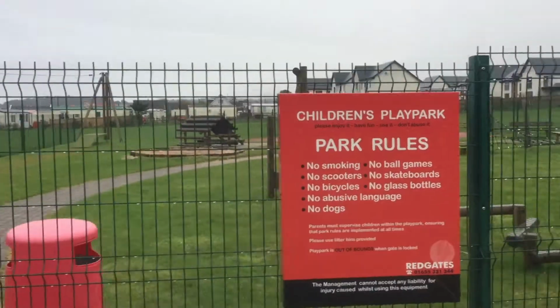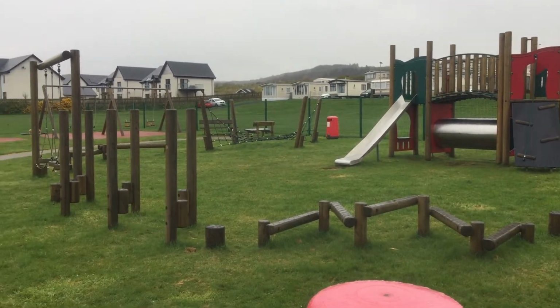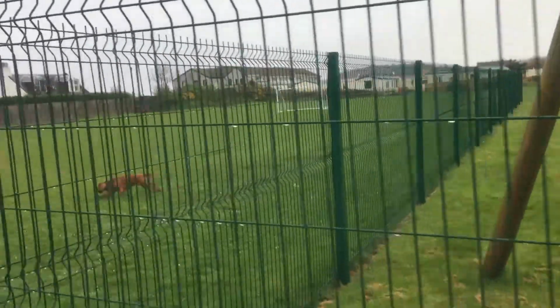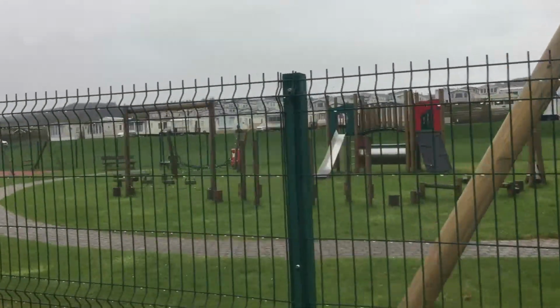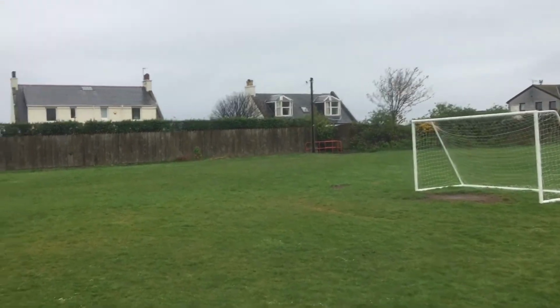I'll just stick my head in. One of those aerial slides there. And you can just see some red gates there, some red barriers. That takes you to the beach. So I'll go down there now.